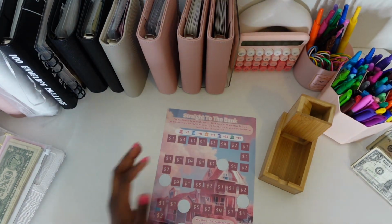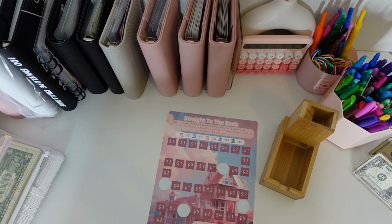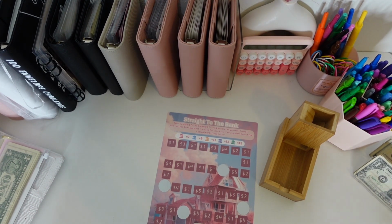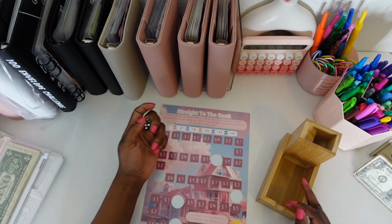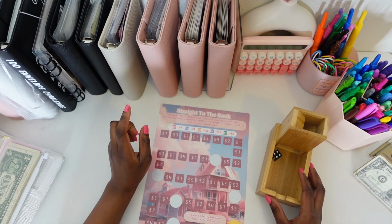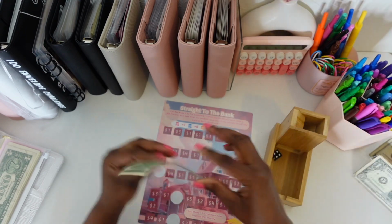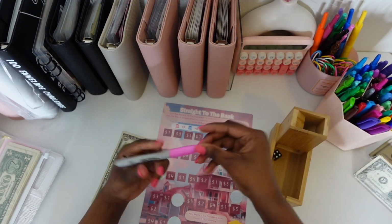All right, so we're about to choose. Let's do a six-sided die, you guys. Oh, God. Y'all not going to lie, like, this crap pot is getting on my nerves. I be struggling. Okay, we about to roll this dice. We have a four, so that's 1, 2, 3, and 4, so that's $1. So you basically save the amount that you land on. So let's cross this out.